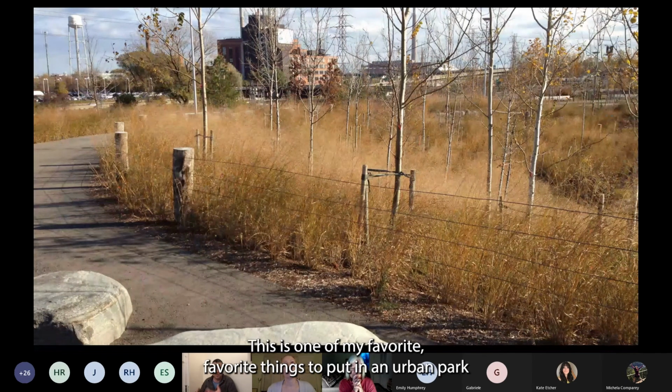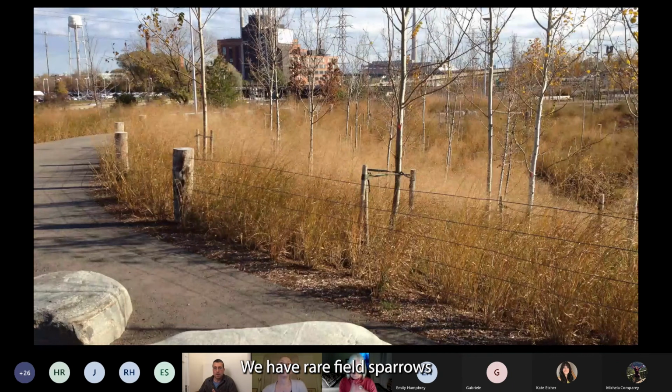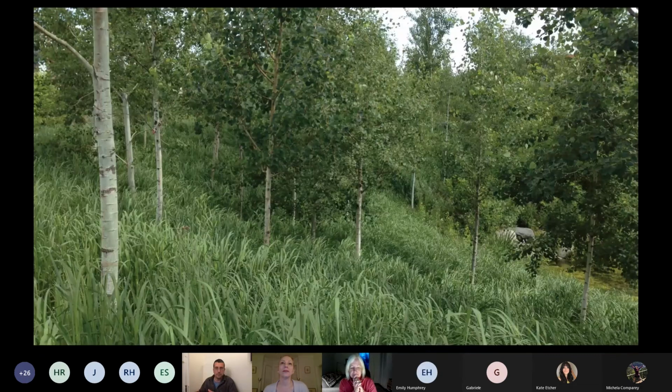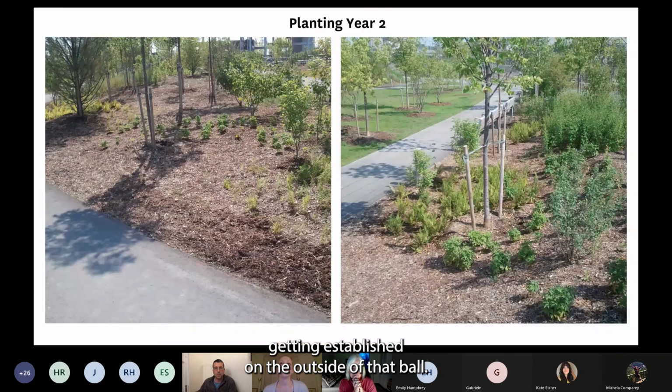This is one of my favorite things to put in an urban park because it's just super tough and it's beautiful. We have rare field sparrows nesting in big patches of similar grass in Brooklyn Bridge Park now. But it really took off and we had no weed issues in this area. And then in the summer, it's this lush, green, beautiful, dense grass. Again, the ferns getting established on the outside of that bowl.